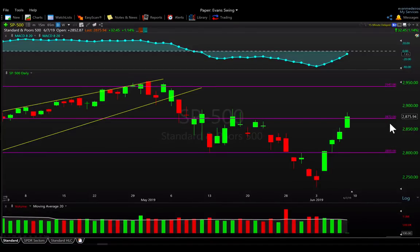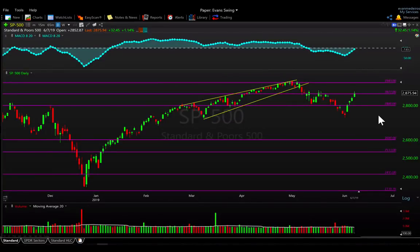And this is why I don't think we're necessarily even out of the woods just yet. As impressive as that weekly bar looks, I do still think that there's some technical levels and some things that we want to pay attention to, namely this 2880 area, 2872 area, where we found resistance here just a few weeks ago.